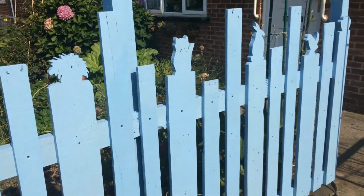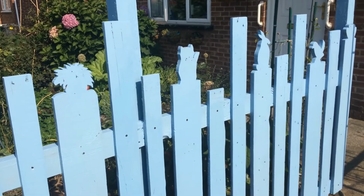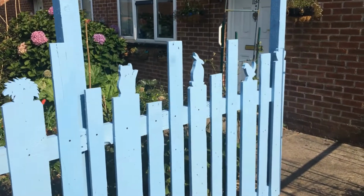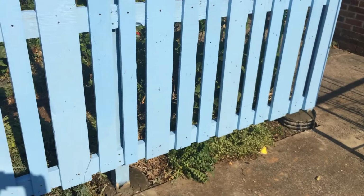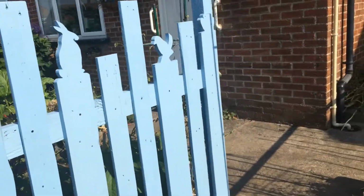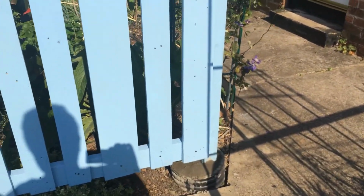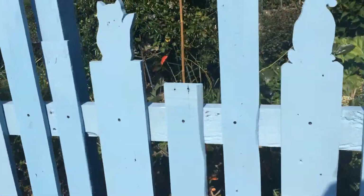I deliberately laid them out on the floor, put a photograph in here, to make sure that they were staggered up and down, because I did not want the top straight. You see the bottom is straight, and that I had help with from my daughter and her fiance, who was lovely.